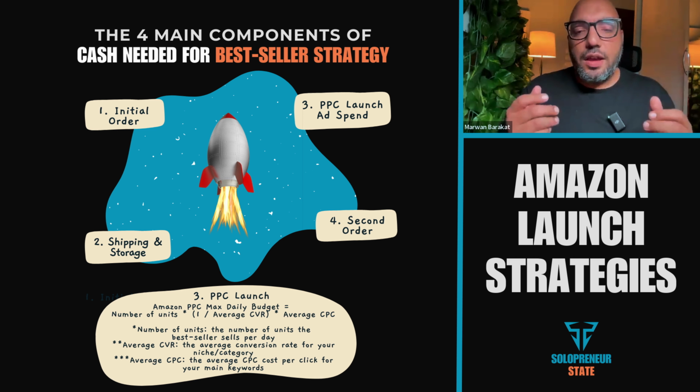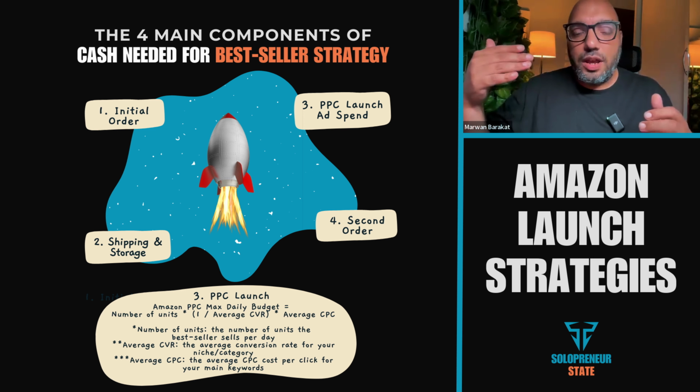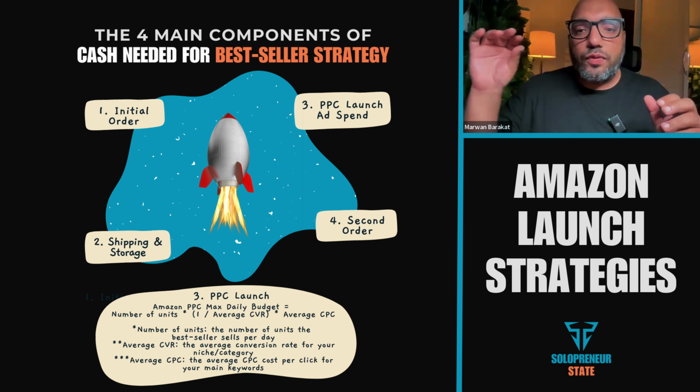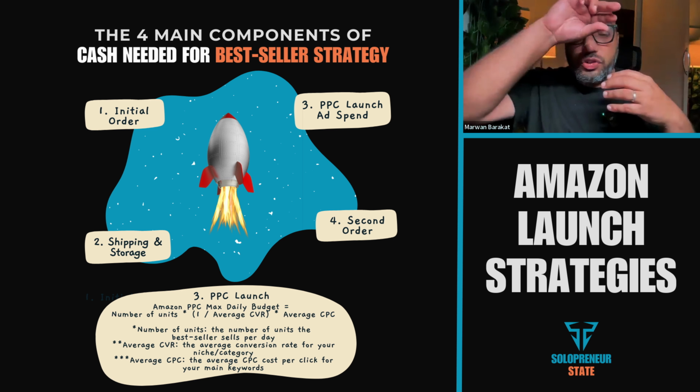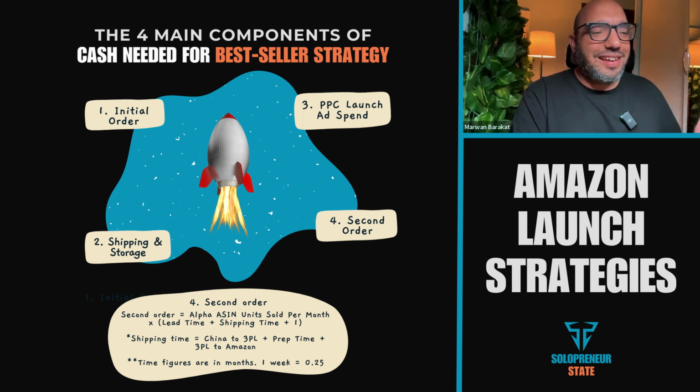Why 7 days? Because in the beginning, if you don't have any other products already selling on Amazon, you don't have Amazon balance. All the ad spend is gonna be taken out of your credit cards. And then once the balance starts kicking in, then you can choose to deduct all the ad spend directly from your Amazon balance.